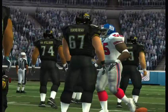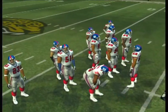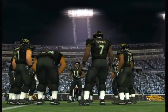They went backward on that one. And they ran right into the blitz. They should have changed the play at the line. Maybe an audible to a sweep or a pass play. Something like a quick slant.